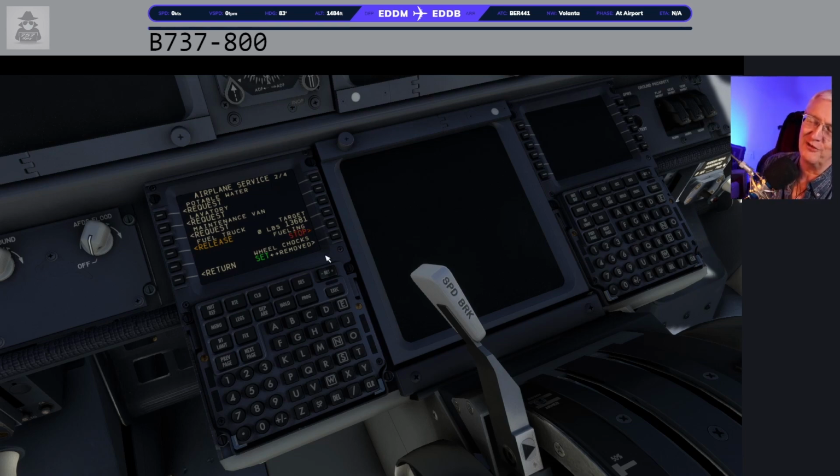Anyhow, you can see now that it's all connected, you can hit start fueling. And that's usually the first thing that I like to do, is get the fuel flowing, especially if you're going to do a longer flight.